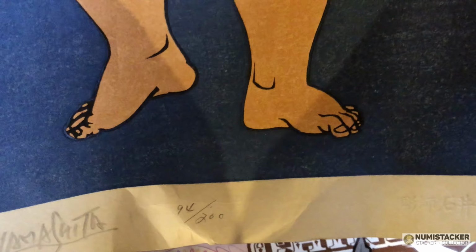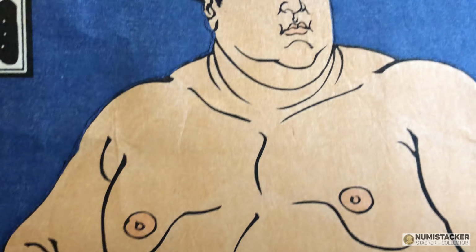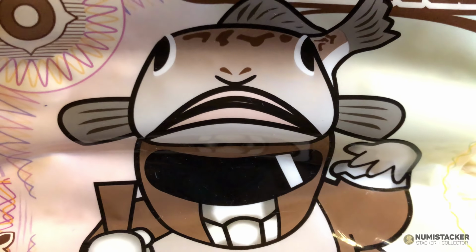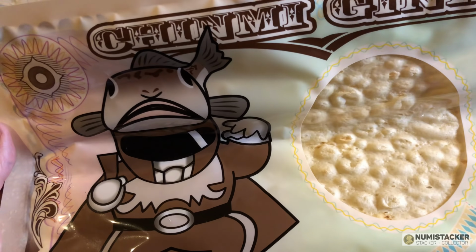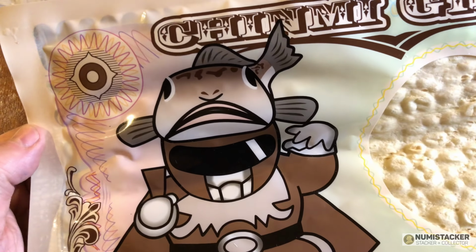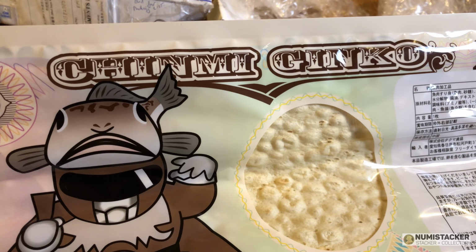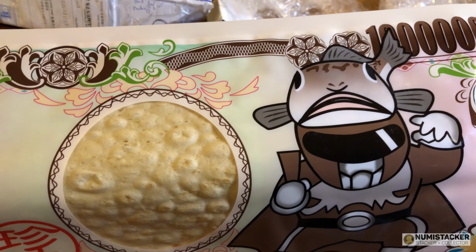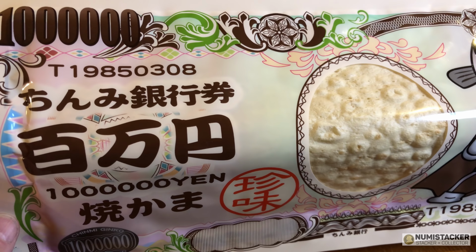So, feet first. This is a famous Japanese woodblock print of a famous sumo, and this also arrived. I think it looks edible. Maybe it's made of fish. I don't really know what it is, apart from being something edible, a large million billion ginkgo yen note, but it looks pretty cool. And I guess at some stage I'll open it up and see what this fishy bill tastes like. A bit of a crazy one, that one.